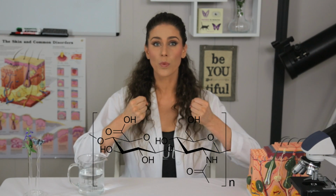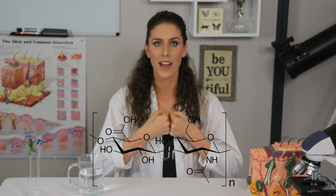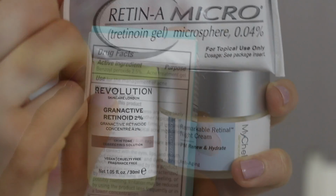Hyaluronic acid finds water and holds onto it, which means if you put this on your skin and there's moisture in the air and you apply a moisturizer, it locks that in and keeps it inside your epidermis where it needs to be. But unfortunately, if it's dry outside and if you're using other drying products such as a prescription retinoid or benzoyl peroxide, hyaluronic acid has no water to hold on to because there's none available.